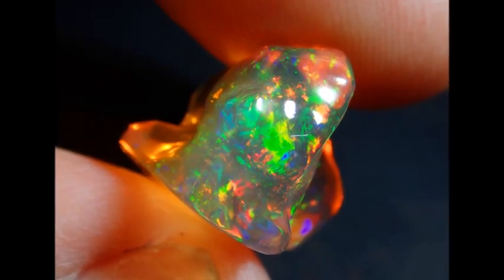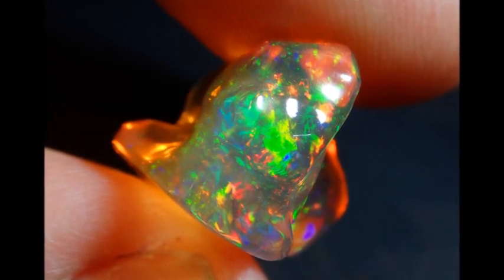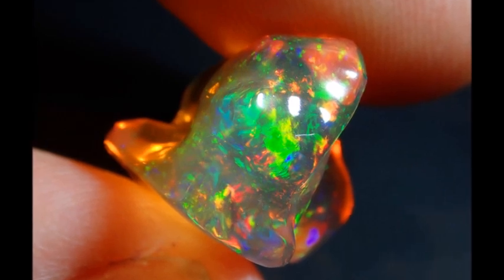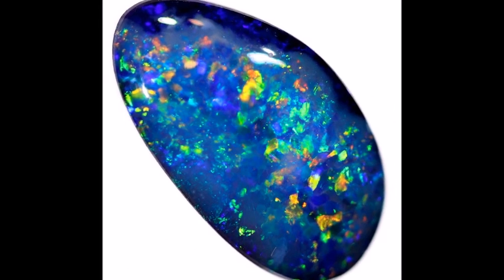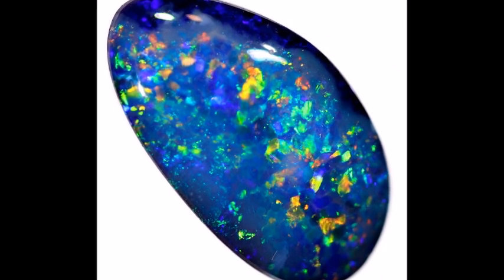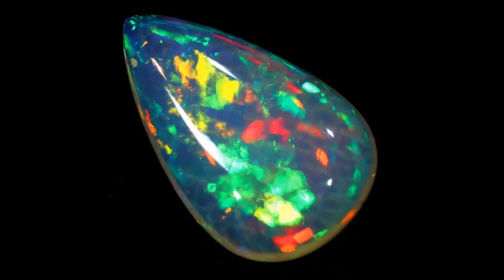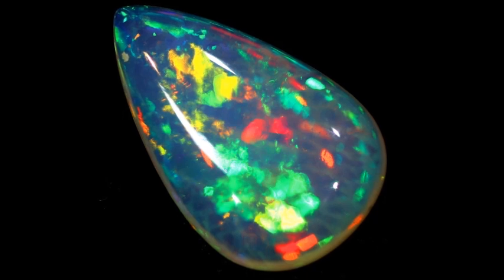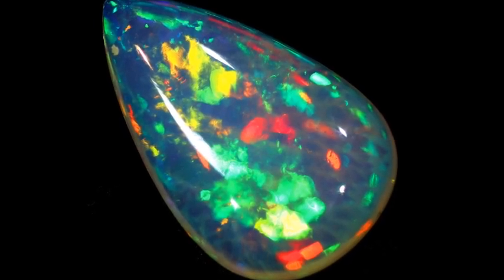This theory makes sense considering opal has water in it. The water content of an opal can be upwards of 20%, but is usually in the 5% range. It is estimated that nearly 95% of the world's opal comes from Australia. Other countries that commonly mine opals include Ethiopia, Brazil, and Mexico.